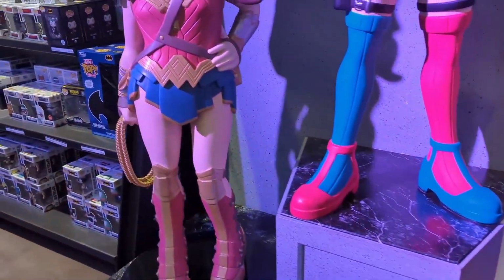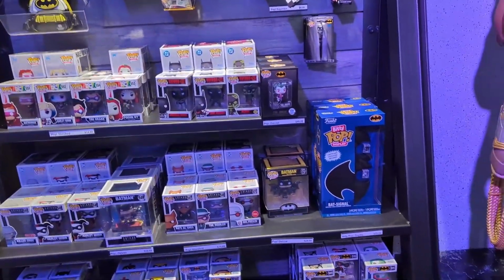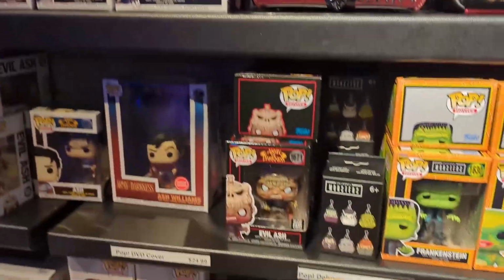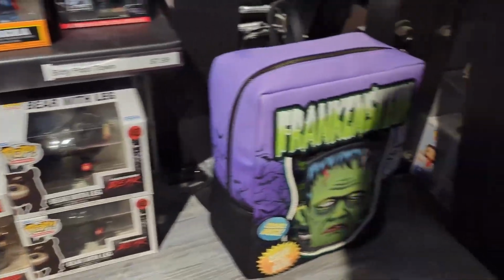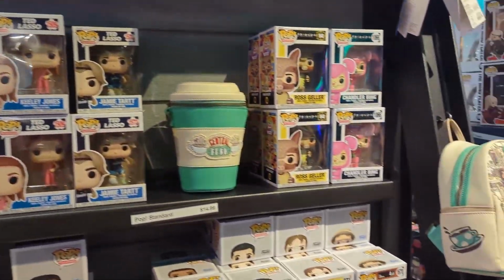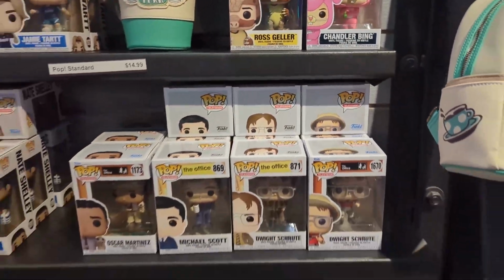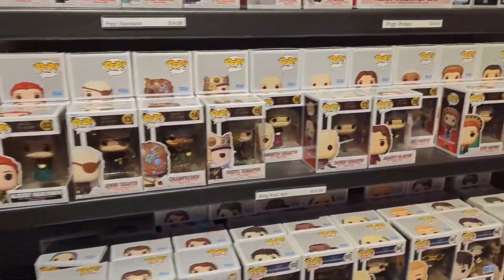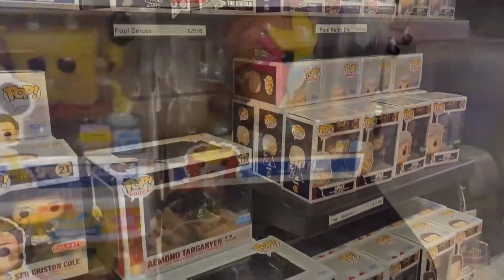And this was their DC section, and unfortunately I did not get any footage. They have a Batmobile that you can sit in, but it's constantly being sat in by people, and I was trying to get a picture or video of it without anyone in it, and it was almost impossible. And here's their TV show pop section. They have Friends and The Office and Game of Thrones and House of the Dragon. It gets a little overwhelming at times.